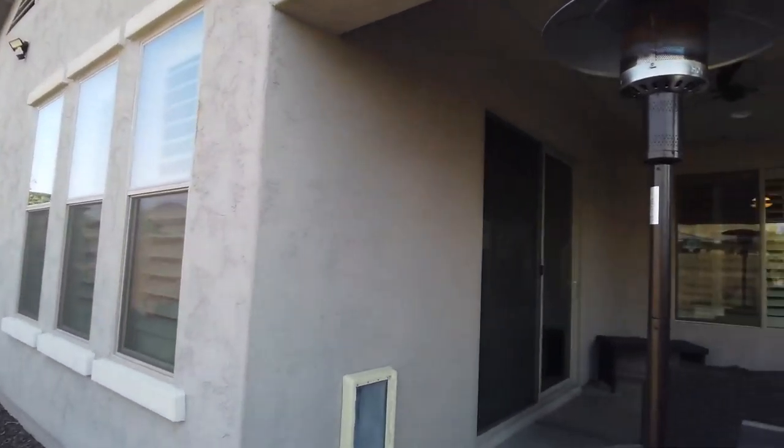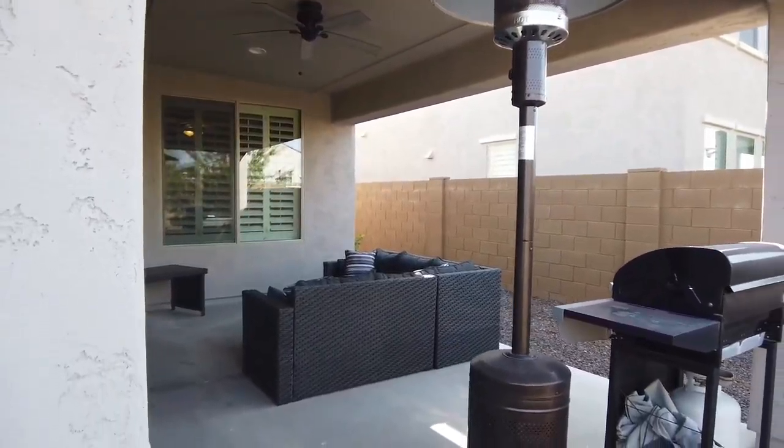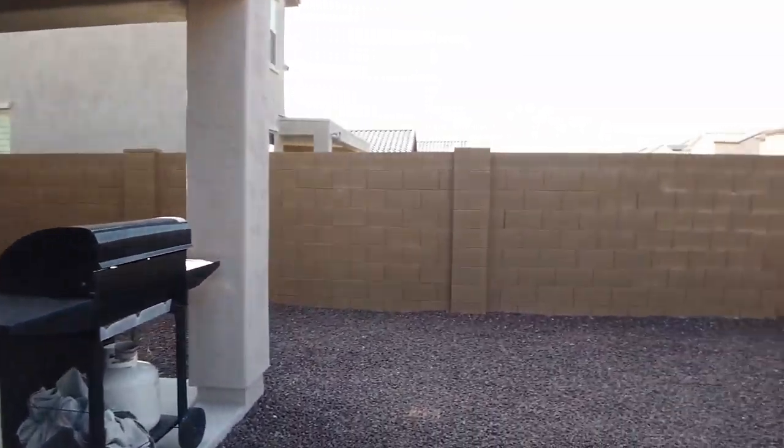Other features of this home include a two-car garage with shelving, plantation shutters throughout, and a tankless water heater.